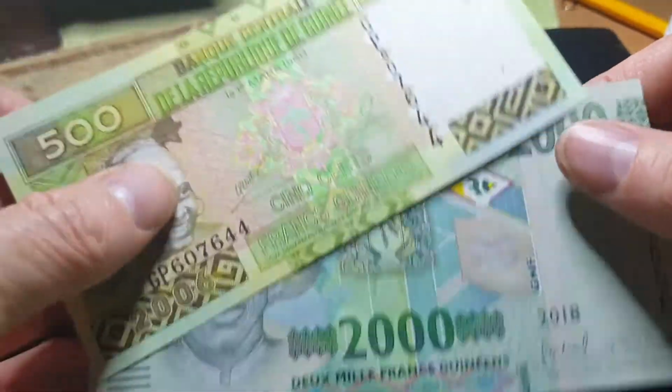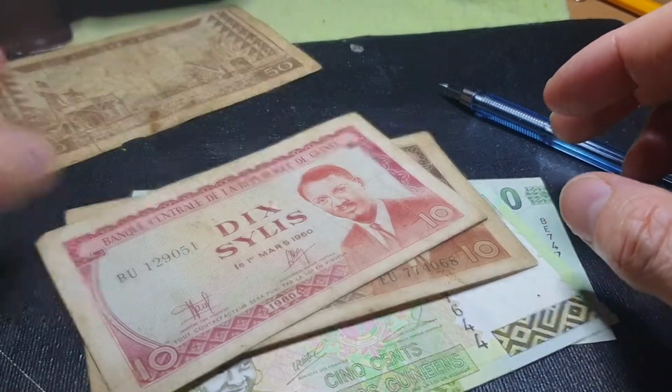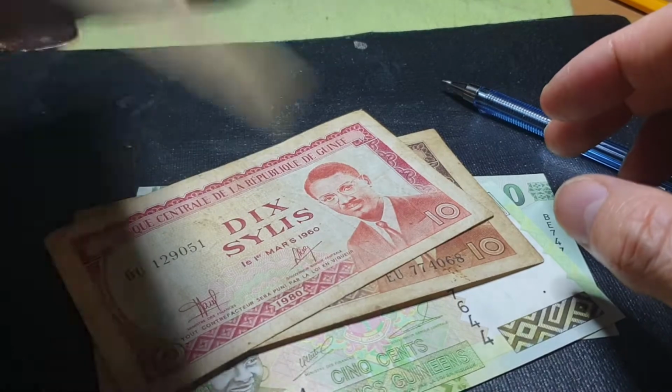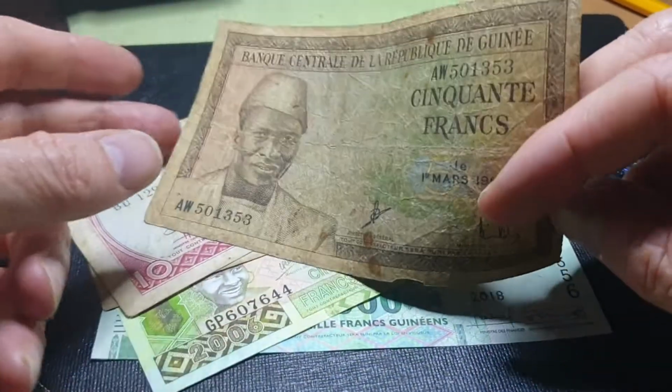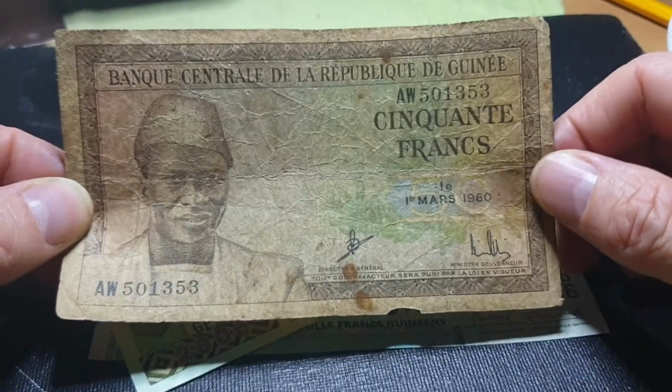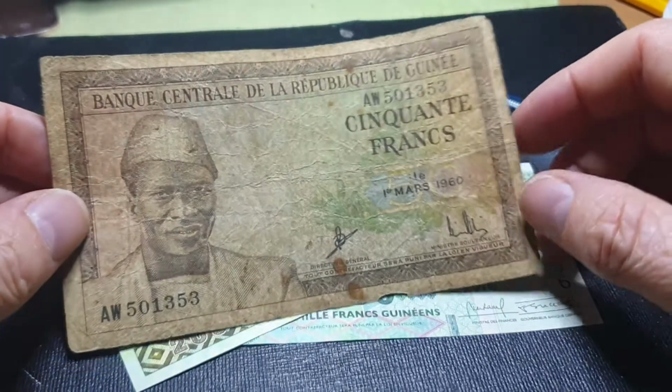These ones you're probably paying, I don't know, $2 to $3 each, uncirculated. They're actually not hard to get. The only hard banknotes to get from this series, as I said in the introduction, are the 1958 and the 1960.